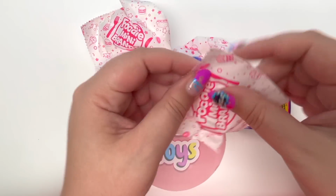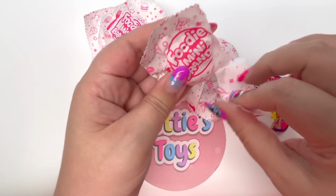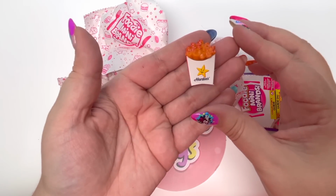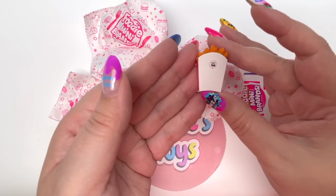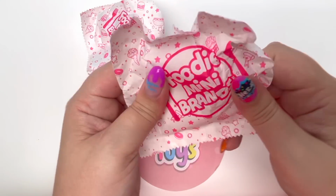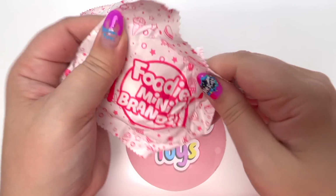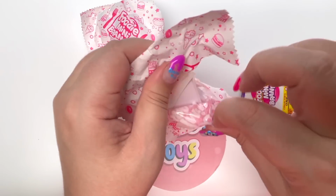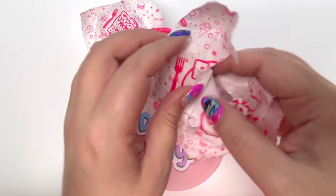All right, here we go. Let's see if we can get some brand new pieces. The first one we have is the curly fries. Ooh, this is a very big piece. Oh my goodness. I'm not sure what is supposed to be in here. So let's find out. My goodness, what is this?